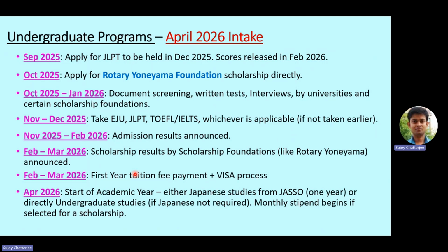Then comes the month of September 2025. Again, apply for JLPT to be held in December 2025. Scores will be released in February 2026. So, for example, if you have taken one JLPT in July and you are preparing for the next level, you can apply in September 2025 and take the exam in December 2025.